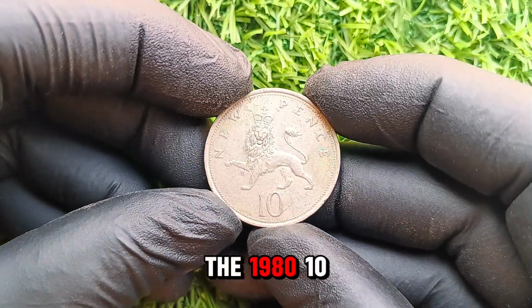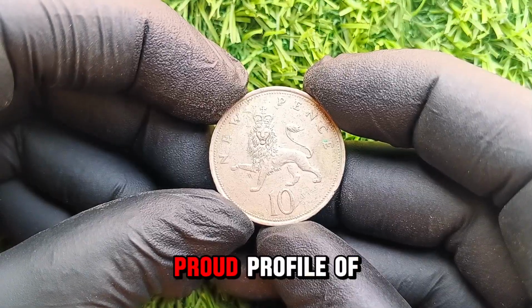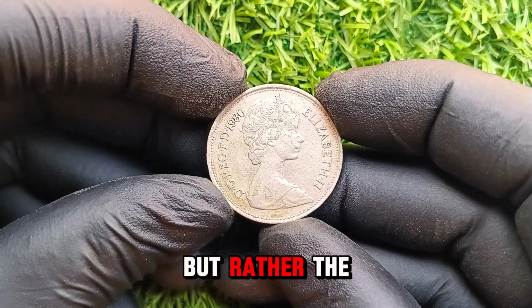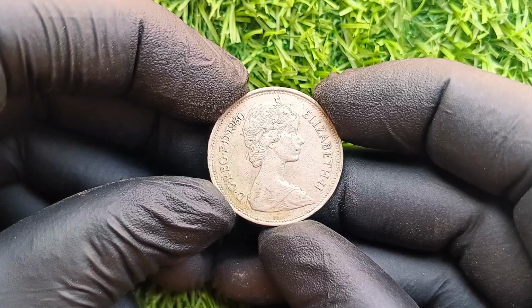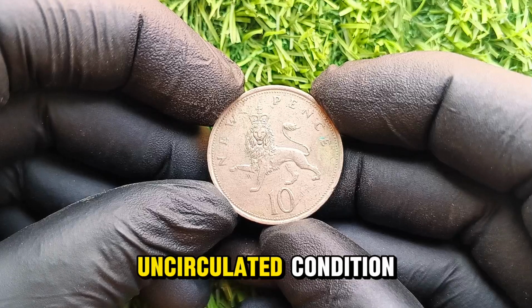The 1980 10-pence coin belongs to the pre-decimal era's later transition phase, struck in cupronickel and featuring the proud profile of Queen Elizabeth II. What makes this coin stand out is not its appearance but rather the subtle variations in its production that few noticed at the time. Only a limited number of these coins were released into general circulation, and even fewer were preserved in uncirculated condition.